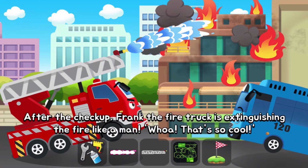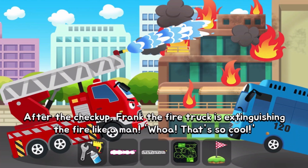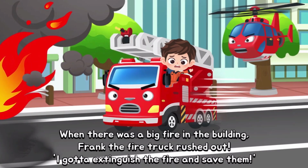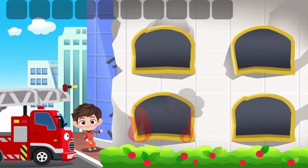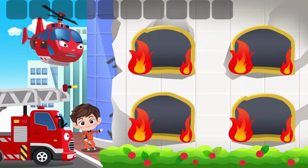After the checkup, Frank the fire truck is extinguishing the fire like a man. Whoa! That's so cool! When there was a big fire in the building, Frank the fire truck rushed out. I gotta extinguish the fire and save them. Shoot water into the building and extinguish the fire.